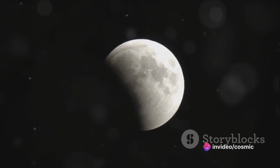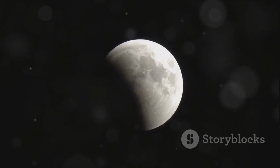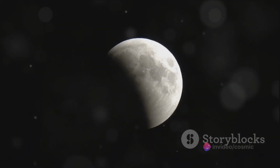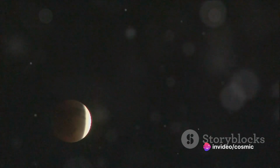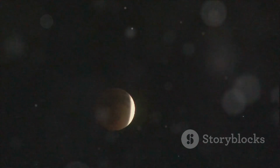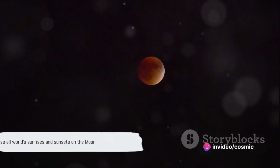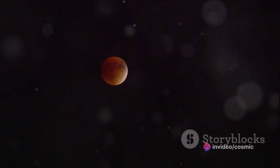This phenomenon is also known as Rayleigh scattering, named after the British scientist Lord Rayleigh, who first studied it in detail. It's the same process that paints our sky blue during the day and gives us stunning sunsets in the evening. But when it comes to a lunar eclipse, the spectacle is even more dramatic. The refracted light illuminates the moon with a breathtaking palette of sunset and sunrise colors from all around the Earth's rim. So, in essence, when you're looking at a blood moon, you're seeing all the world's sunrises and sunsets at once.